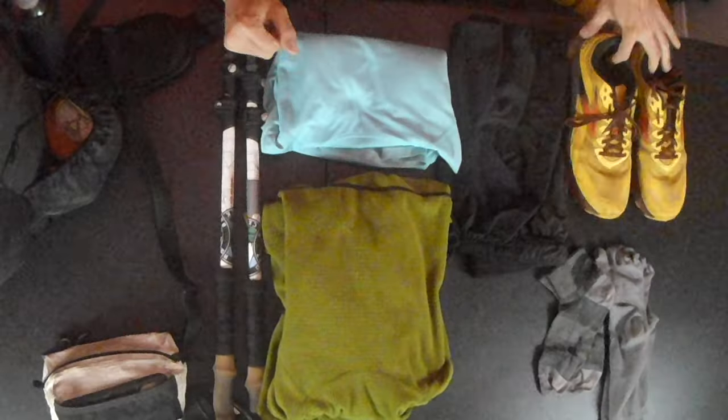My gear over the last 6 years has really been fine-tuned. It's gotten smaller and smaller and lighter and lighter. This year, my base weight is about 11 or 12 pounds and my overall weight is about 21 pounds. Before I get into what is in my new pack here, I'm gonna tell you a little bit about what I will be wearing and some other things that I will be carrying. We're gonna start out here with my shoes.